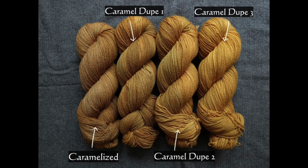Here you may be asking yourself why I have 4 of the same colorway and I named them 4 different things. So these are 4 distinct color combination formulas, and I wanted to see if they would look different at this concentration. And some of them are so close to each other that you could use them in the same sweater, and as long as you alternated skeins, nobody would know that they were 2 different colorways.